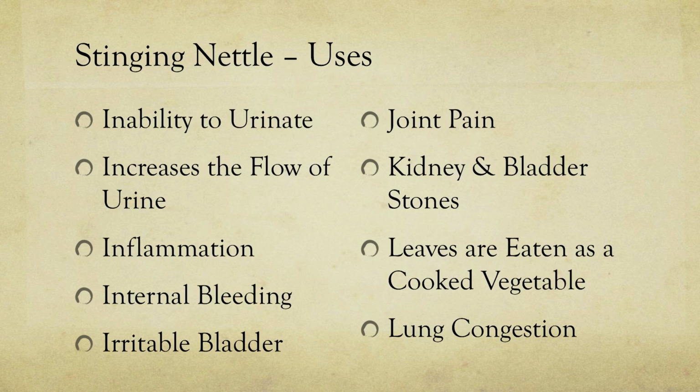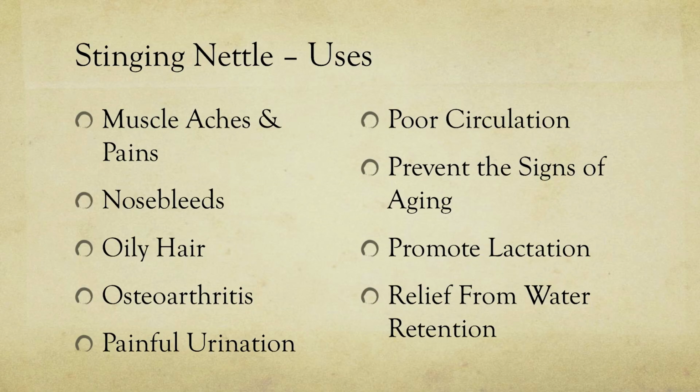Inability to urinate, increases the flow of urine, inflammation, internal bleeding, irritable bladder, joint pain, kidney and bladder stones. Leaves are eaten as a cooked vegetable. So you can take the nettle leaf and you can cook it like you would spinach. Lung congestion, muscle aches and pains, nosebleeds, oily hair, osteoarthritis, and we use it a lot for arthritis, painful urination, poor circulation, prevents the signs of aging, promotes lactation. Well, it's stabilizing hormones, it's providing nutrients, so we're going to see better lactation.